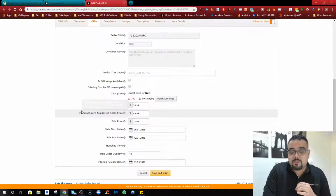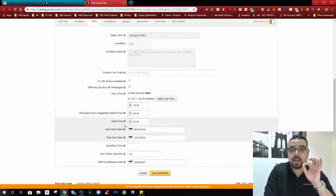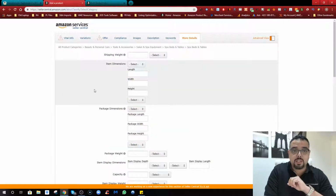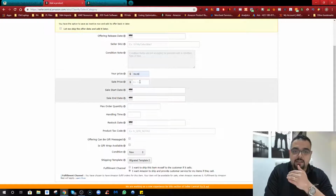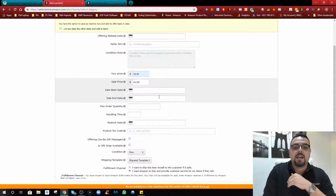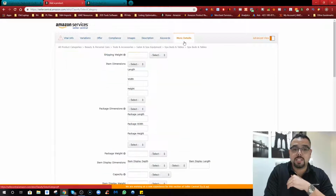Now, if you don't have the manufacturer's suggested retail price, there are some categories where you're not going to have it in the offer tab. You need to go to the more detailed view. So for example, here is another category, a massage chair and spa and bed. If you come to offer, you're going to see your price and sale price. Let's say your price is $39.95, and here it's going to be $24.95, whatever it is. And the MSRP is not there. So where do you find it? You go to more details.